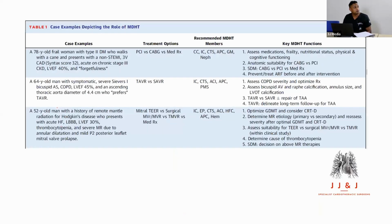So I just want to show you an example of a case. You've got a 78-year-old frail woman who's diabetic, she has a cane, she's got a non-STEMI, a reduced ejection fraction, she's forgetful, there are lots of things that are not just cardiology. Now the question is, do we do PCI, do we do CABG, do we do medical treatment, and how much do we take from somebody who's got dementia?